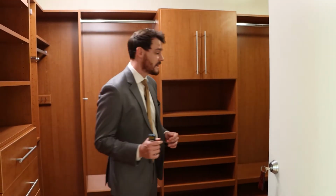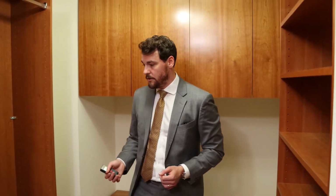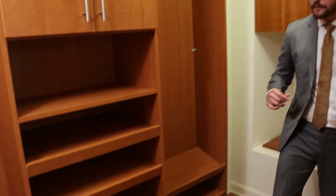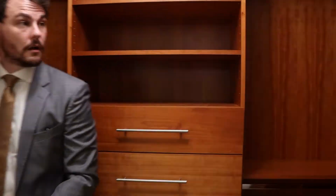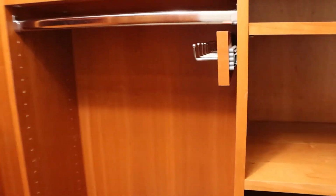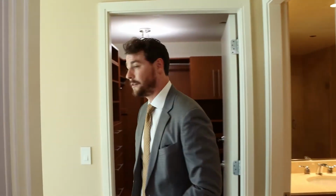One of the first things I noticed was this key. I think everyone should have a deadbolt on their closet. Keep your valuables in here, keep them protected, but really good space, all built out. You can see which are the shoe racks. And then a large closet right here. Safe behind the door. Let's check out the other one.